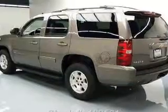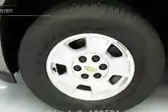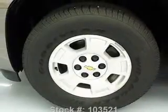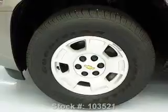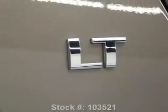Let the sunshine in with a sunroof. Pamper yourself with memory settings. Plus, enjoy these notable features that are included in this vehicle: leather seats, power door locks, power windows, cruise control, Bluetooth wireless, a DVD system, an AM/FM stereo with a CD player.